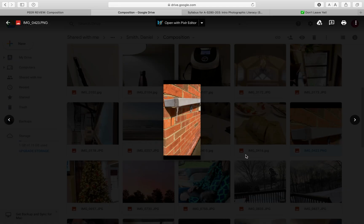This one I feel like is also pretty good as far as composition goes, because again, pattern is really important in the lines within the bricks and the lines of the railing itself, and how bright and clear the image is. I appreciate that.